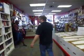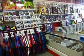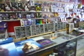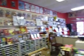As we continue up to the front, we have Batman's utility belt, t-shirts, and Spider-Man. He's even for sale. More collectibles and statues. Our front counters, we have our more expensive comic books on the top, which is kind of messy at the moment, and more Star Wars collectible toys behind you on the toy racks that we collected from other collectors as well.